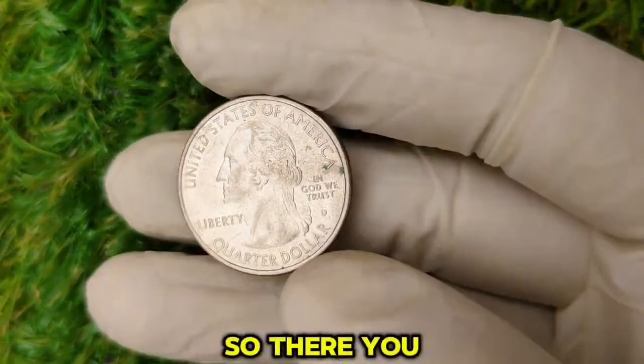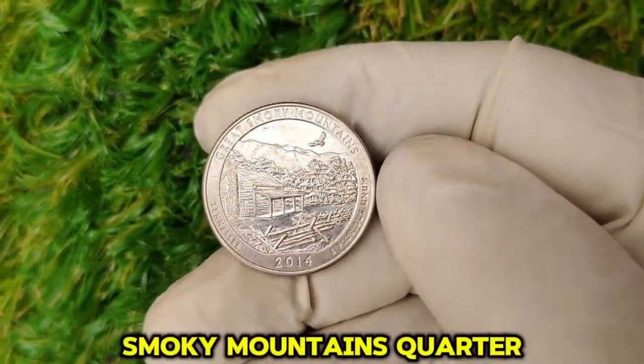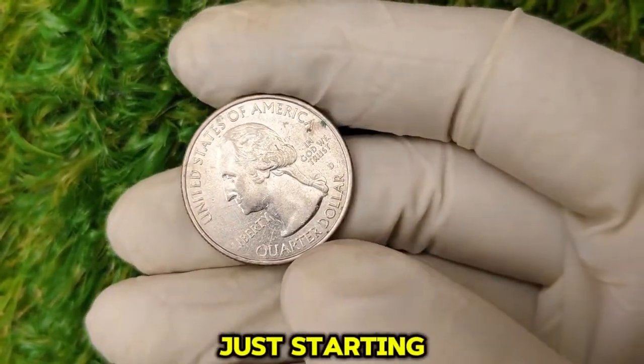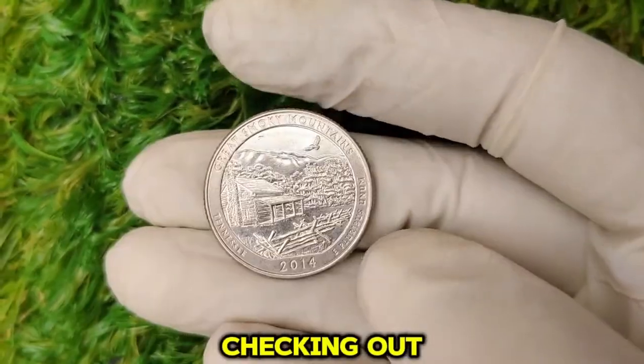So, there you have it, the story of the 2014 Great Smoky Mountains Quarter, its history, design, and current market value. Whether you're a seasoned collector or just starting, this coin is a beautiful piece of American history that's well worth checking out.